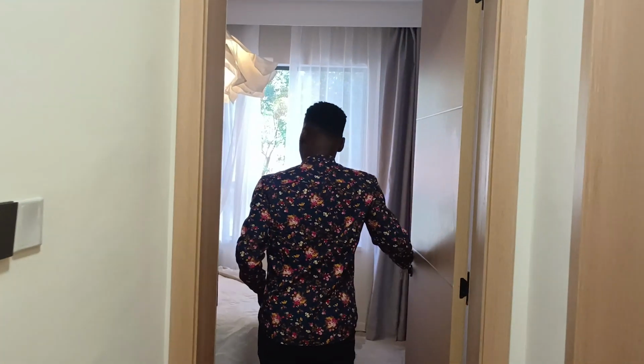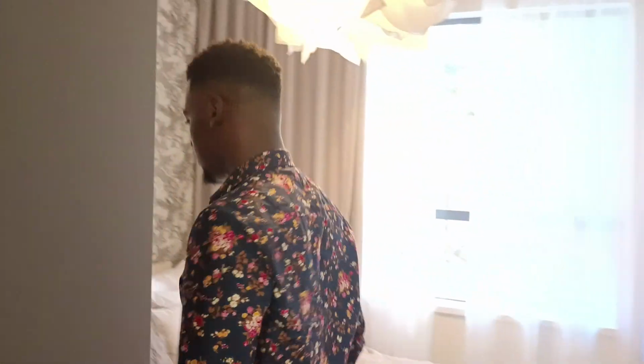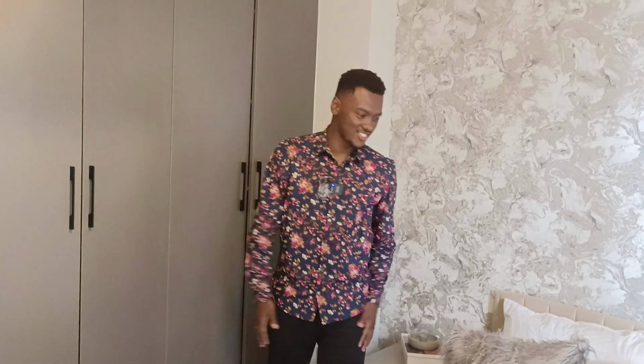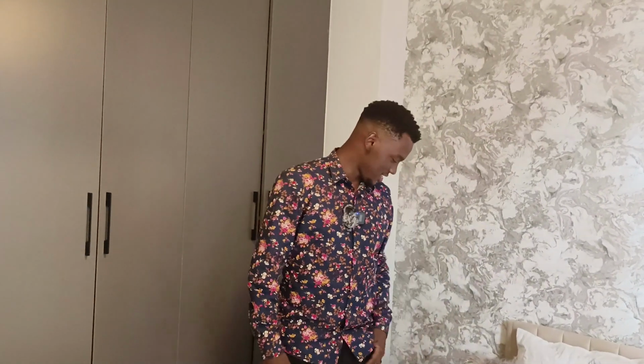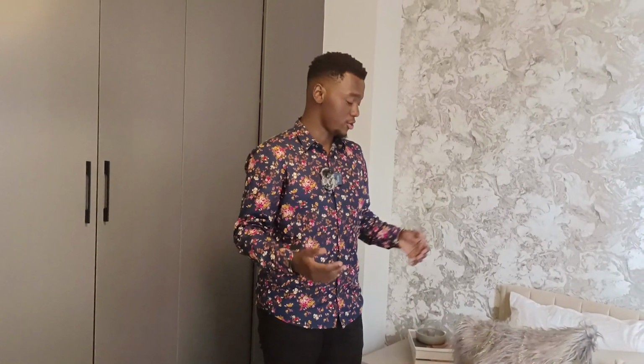Now, this is the secondary bedroom over here. Man, this room is so good. I just feel like entering it. It feels so spacious. It's just fun to be in. You feel warm and just want to stay in this room over and over.